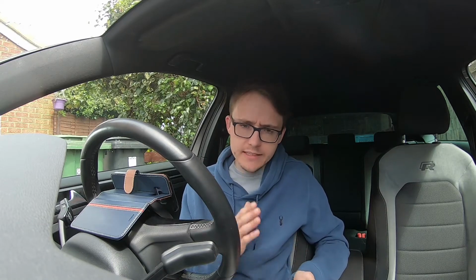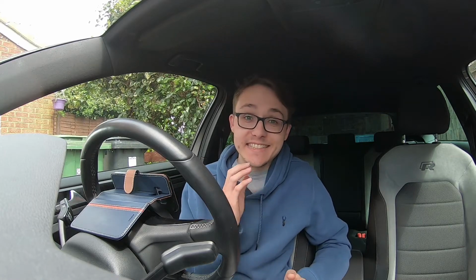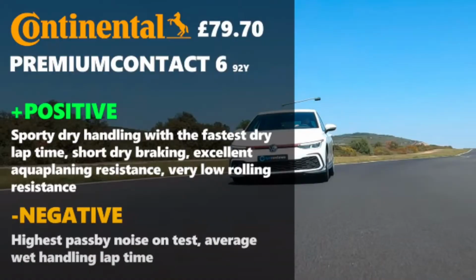And the first ones were sort of like the ultra high performance type tyres. And this is kind of like in order of lowest to highest rating, if that makes sense, of kind of like the latter end of the test. And the first one I want to talk about is the Continental Premium Contact 6. So this is a tyre that I've actually tried.